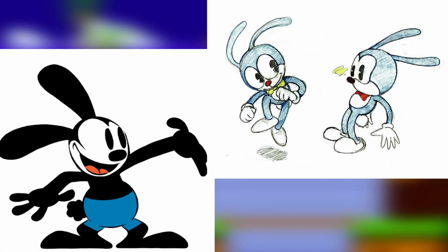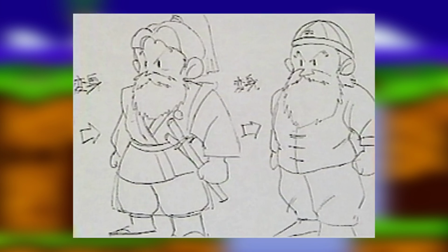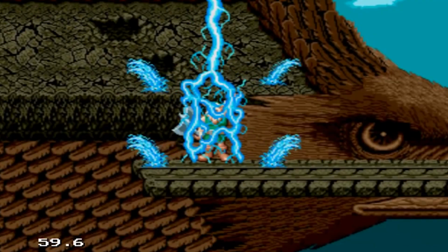Not sure how popular that design was at the time, but I would say this design definitely takes some inspiration from Felix the Cat and Mickey Mouse, similar to what they were going for with the actual hedgehog design. Here are a couple more designs that are actually of an elder-like warrior. I think this was probably before they decided what the levels would be like and the speed that they were going for when they were designing the game, but a couple of these look like they belong in Golden Axe.